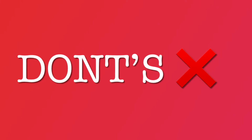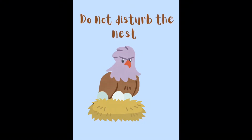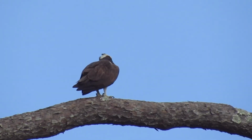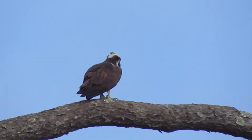Okay guys, let's talk about the don'ts of photographing a bird nest. First of all, make sure not to disturb the nest, so don't come too close, and especially if it's a big bird of prey, the mom could attack you, so it's for the bird's safety and yours.